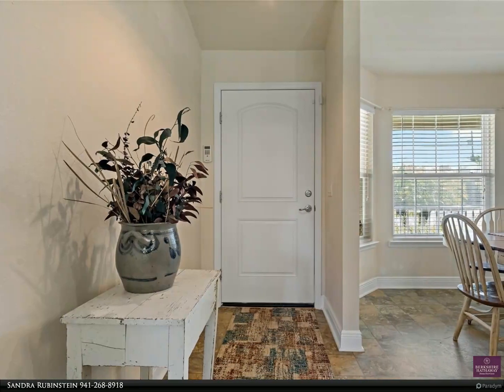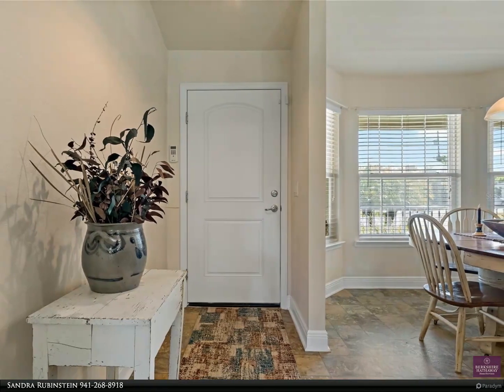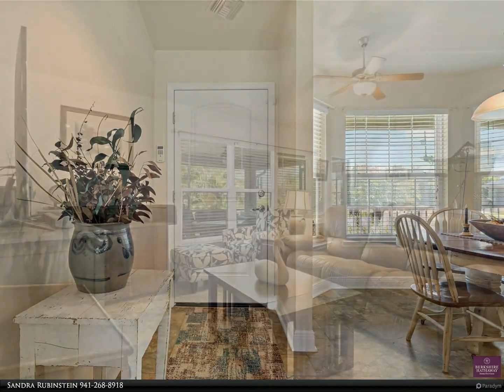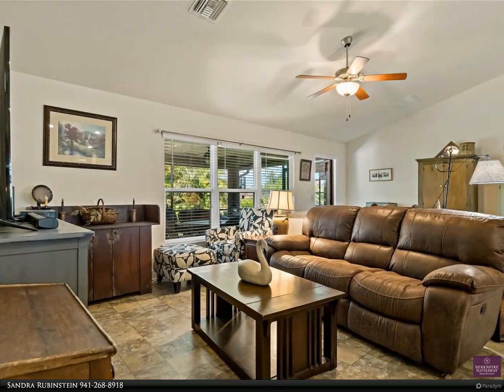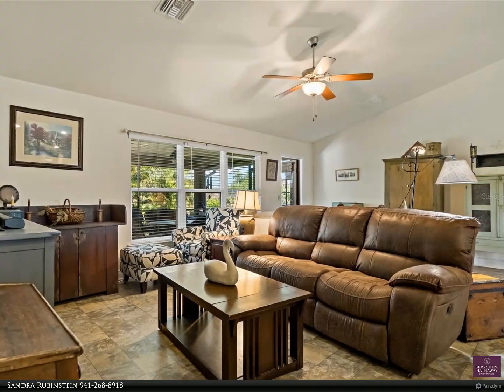1,549 square feet under air and just shy of a quarter of an acre, the three-bedroom home and the tenderly tended native Floridian landscaping lives large. The cathedral ceiling and oversized living room only adds to the sense of spaciousness.